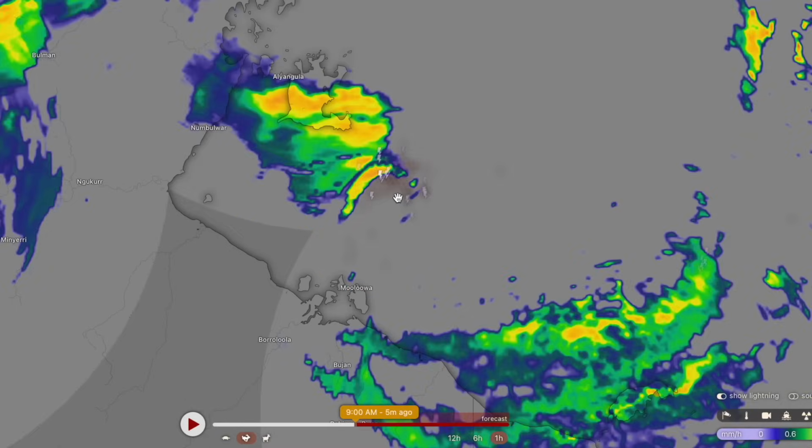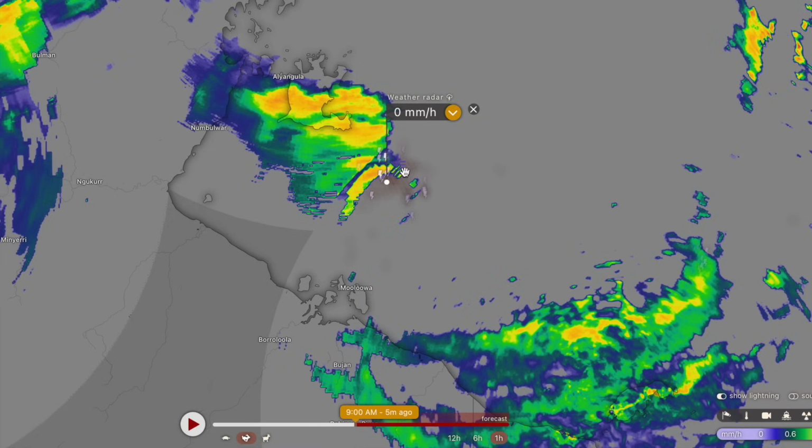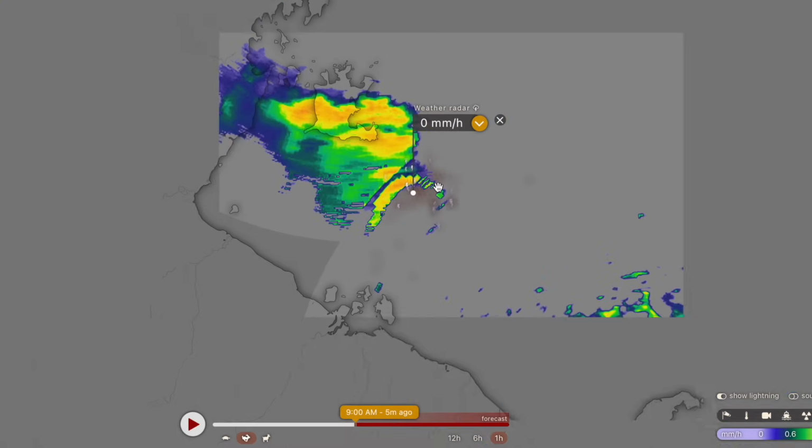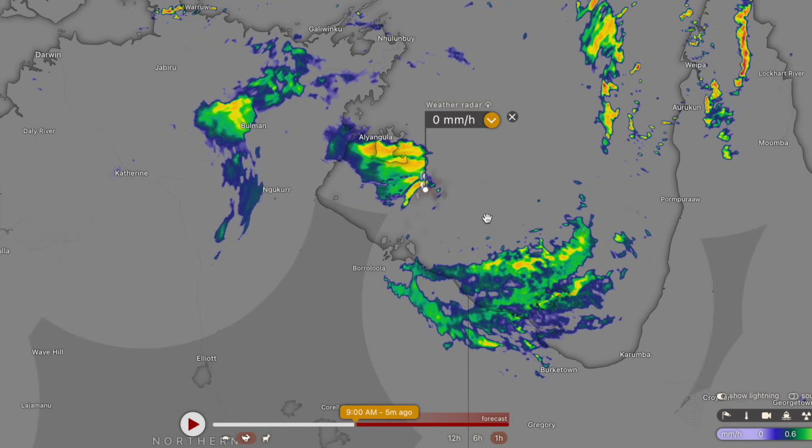Now, just taking a look at radar imagery, you can see that that eye is starting to become really apparent here on the radar imagery. So the center of the storm is about here where the cursor is right now, but you can already see that there's some rainfall really starting to wrap around here. Now the radar imagery is very shoddy. Here it is. We're talking about 300 to 400 kilometers away from the nearest rain radar on Mornington Island.